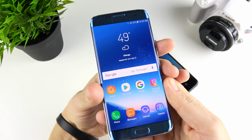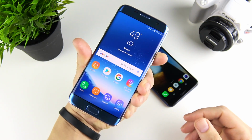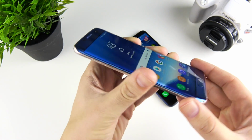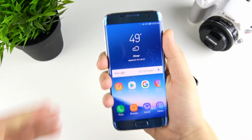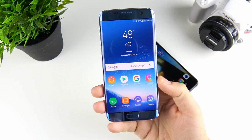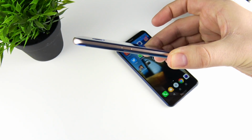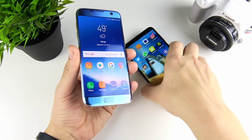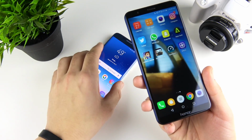The S8 Plus and S8 are probably a little bit better as well, but this was a really great device, and this is a reason why a lot of people loved the Note 7, but then the Note 7, we all know what happened. But you can see you get a curved display here on the S7. You get a compact body with a large display. This is really easy to one-hand, unlike the iPhone 7 Plus and stuff like that. And then the rear is very flat and has a pretty flat camera design, and it comes in multiple beautiful colors.